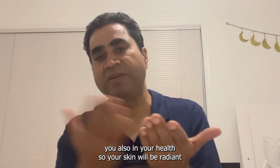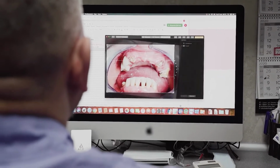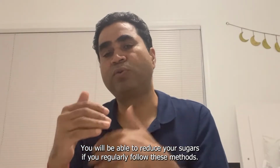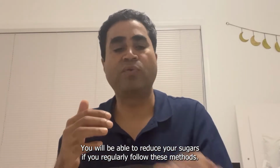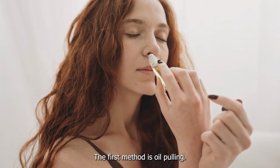So your skin will be radiant, your oral health will be great, metabolic disorders will be improved, anything like diabetes also will improve. You will be able to reduce your blood glucose levels if you regularly follow these methods. So let's go into those methods. The first method is oil pulling.